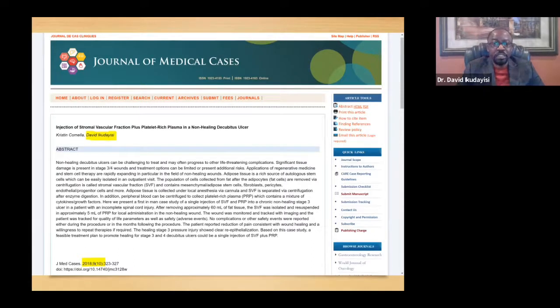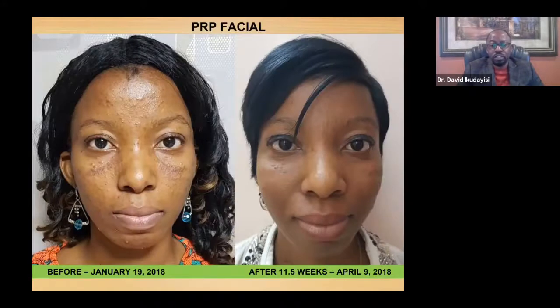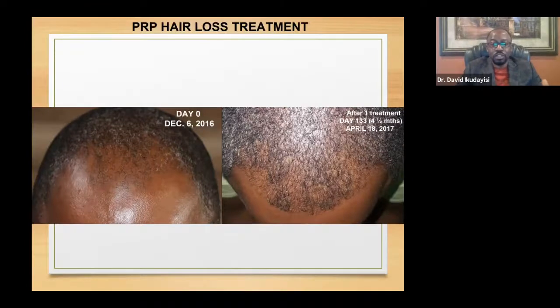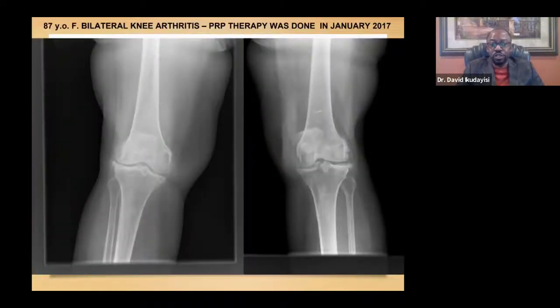And then that's my name highlighted in yellow. You can use it for acne, like you've seen with this lady. You can use it for hair loss, whatever the reason is why the woman is losing her hair. You can use it also in men. You can use it for joint pain.